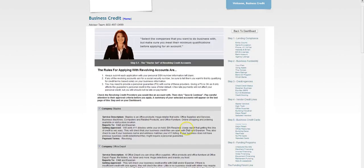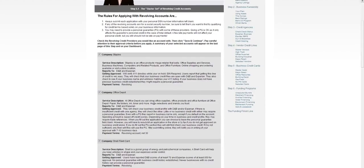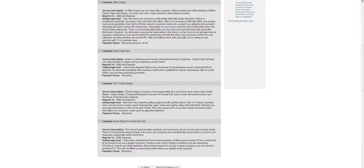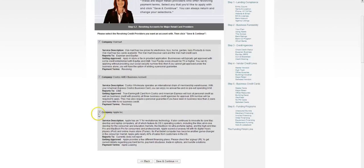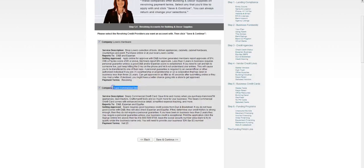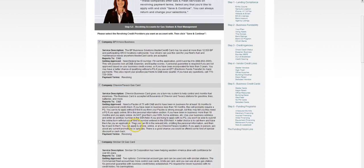Now this continues into Step 5, where again, the Finance Suite offers more revolving sources than any other business credit building system in existence today. And these are companies you're going to want to get revolving credit with. Staples, Office Depot, Home Depot. There's more sources that you're going to want to do business with at places like Apple, Costco, Walmart than are available anywhere else. As a matter of fact, some of these sources you've probably never seen and probably will never see in any other business credit building system.